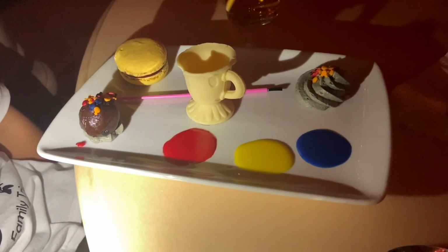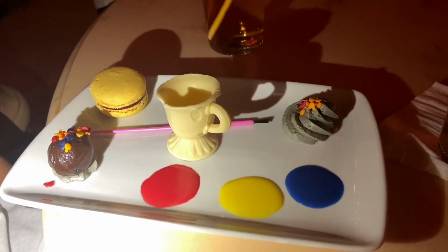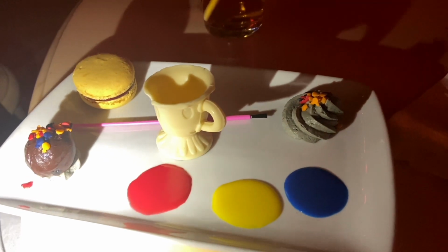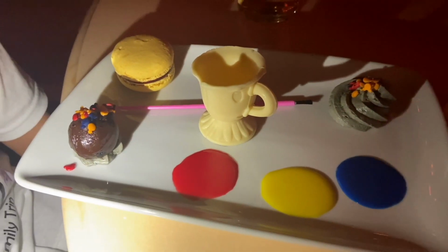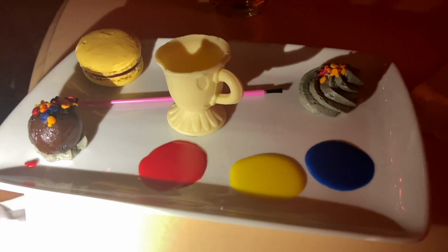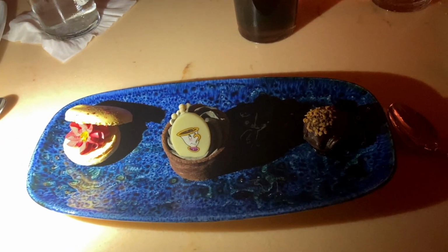This is, I think, what the kids are most excited about. I'm sure you guys have all seen this before, but it's white chocolate and it's Chip, which my daughter was for Halloween last year. And we were on a Disney cruise and it was amazing. So they got Gray Stuff. They got a little truffle, a macaroon, and then they can paint Chip with a little brush and it's all edible chocolate. And then ours, we got a little dessert flight and it all looks delicious.